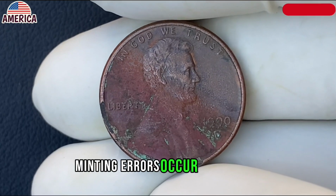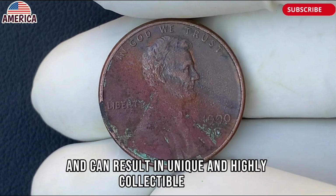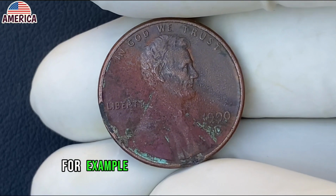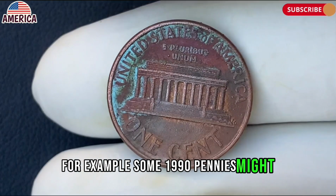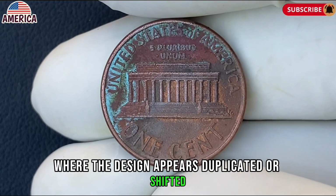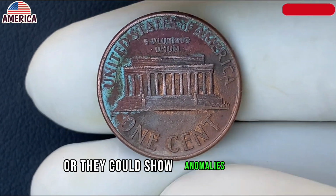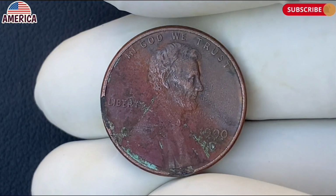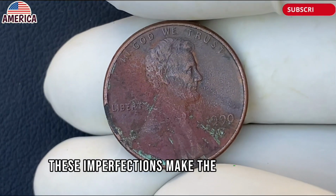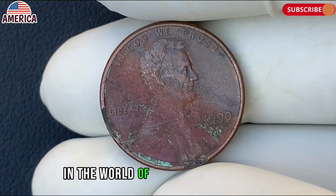Minting errors occur during the production process and can result in unique and highly collectible coins. For example, some 1990 pennies might feature a doubled die error, where the design appears duplicated or shifted. Others may have been struck off-center, or they could show anomalies in the lettering or date. These imperfections make the coins one-of-a-kind, which significantly increases their value in the world of coin collecting.